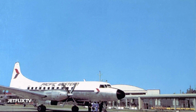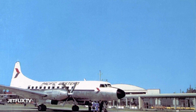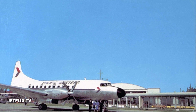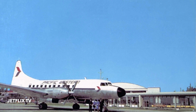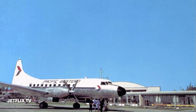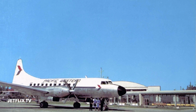The 52-passenger Convair 640 of Pacific Western Airlines. These aircraft operated local services out of Vancouver to locations such as Powell River, Comox, Campbell River, Port Hardy, and to Edmonton. They went to points north as well. The Convairs, there was only about 3 or 4 Convairs that PWA operated, and they were retired in 1978.